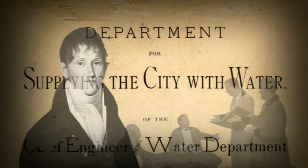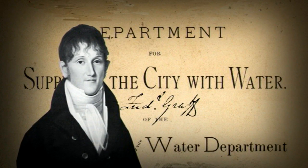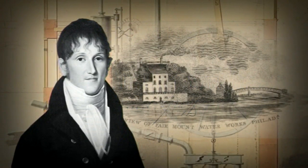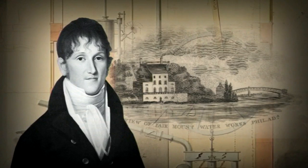Under Graff's recommendation, a huge outdoor reservoir was built on top of Fairmount, a flat, high hill at the edge of the Schuylkill River. Two massive steam engines would lift water to the reservoir, and then, just by gravity, fresh water would effortlessly flow down to serve Philadelphia homes and businesses.